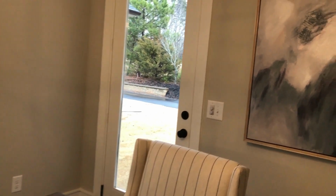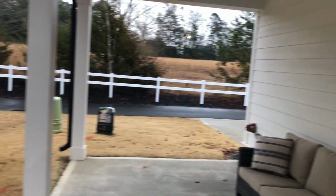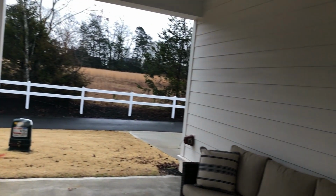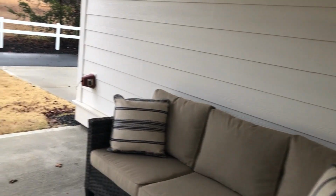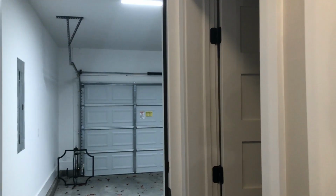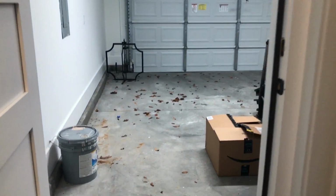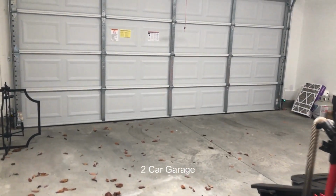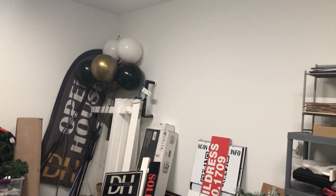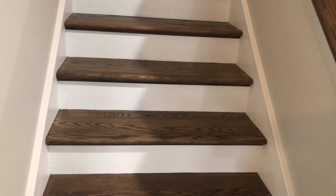And then you got a door here that goes to a porch. Very nice. Let's see if I can get out here. Okay, so this is good size. You could put a grill out here, and as you can see, the neighbor has screened theirs in. Isn't that cute? Okay, now we're out to the garage. Nice big 2-car garage with a high ceiling, so you could put some storage items up above. I love the stairs. Beautiful.